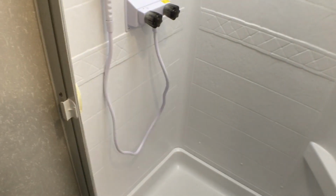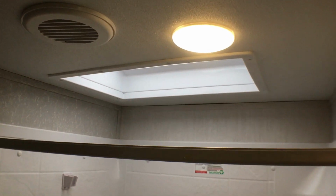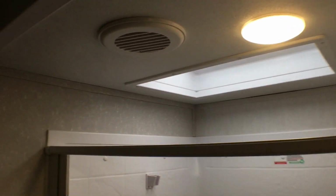Nice 30 by 36 inch shower. And they did use the slow close shower door. It's a little bit better than the Nautilus they were using last year. Those things were kind of dangerous, actually. Skylight in here. If you're 6'3", 6'4", you should be able to shower in here just fine.